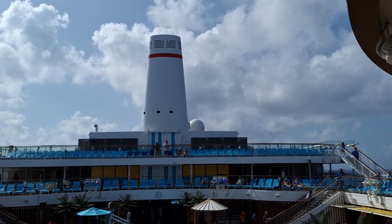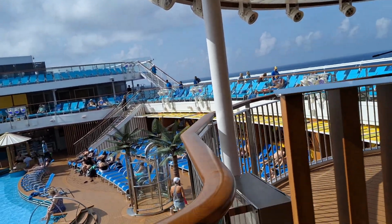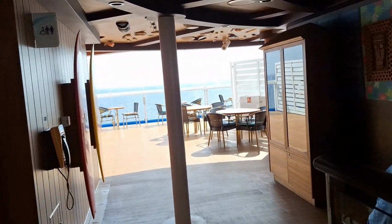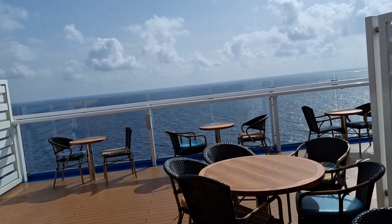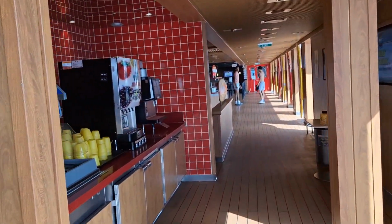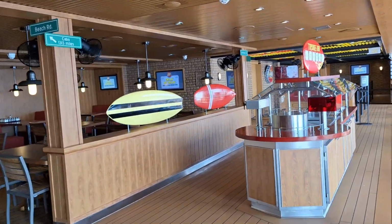So we came from that area, Deck 18, behind the funnel there. That's where the Serenity is. And now we're going into Guy's, which is on Deck 17, and this will be the port side. Celebration and Mardi Gras are the only two ships that have Guy's in a separate location rather than being on the pool deck, on the other side of the cantina. So this is Guy's Burger Joint. Of course, it's not open yet. Usually opens for lunch.